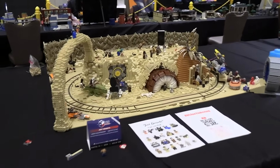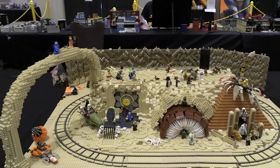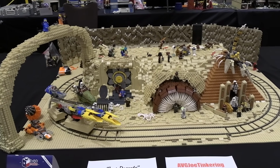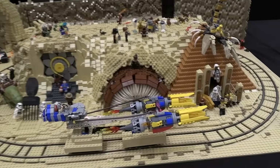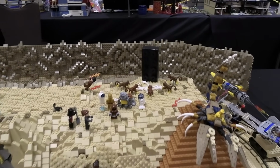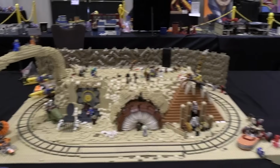This is Just Desserts, and here we have a pod race going on, and then all sorts of references to other movies mixed in here as well, which is pretty amazing. And there's kind of this whole seek and find section, lots of movement, so there's a lot of fun stuff going on here. Really fun build.